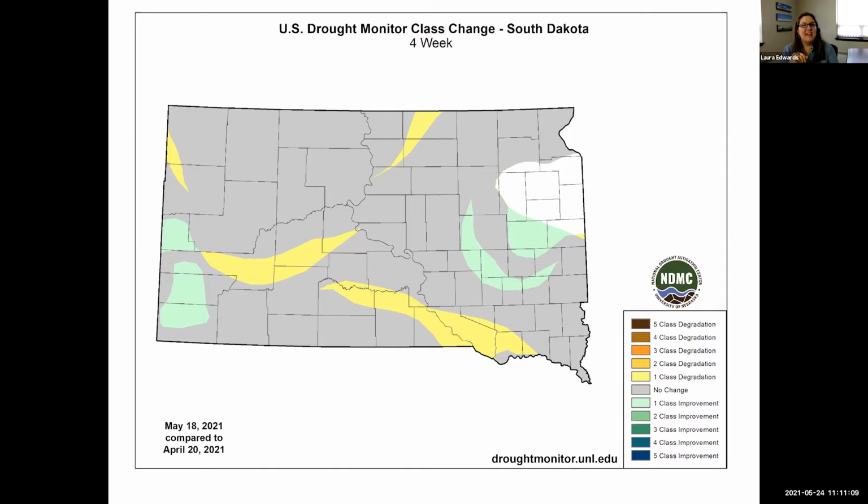And again, I think that's been tied more to the cooler temperatures that have held back any real big impacts from emerging just yet, although it still has been dry for most of the state up until just very recently.